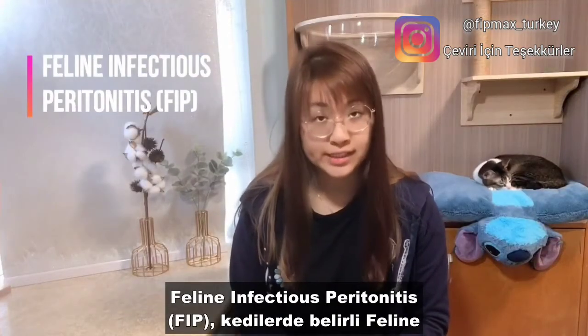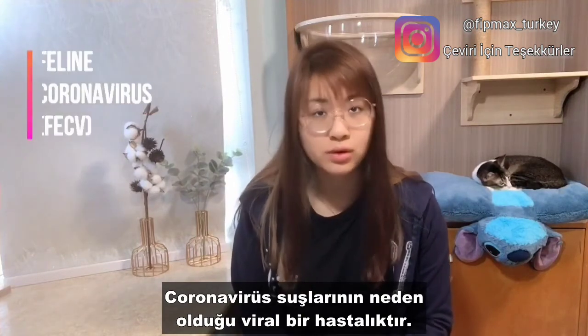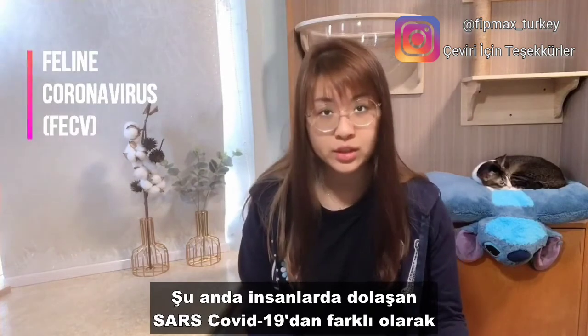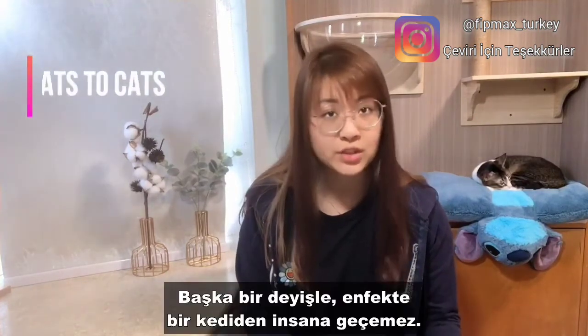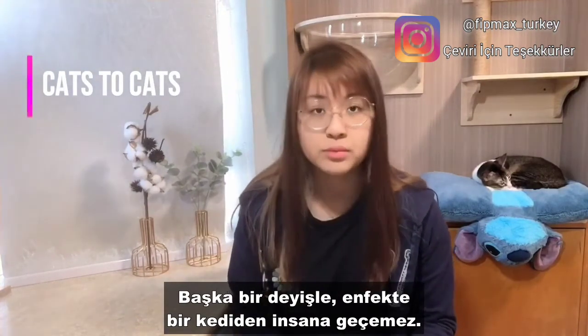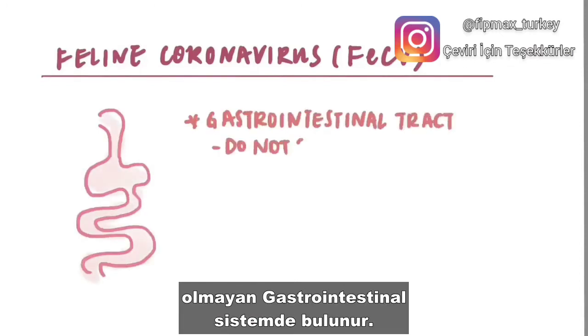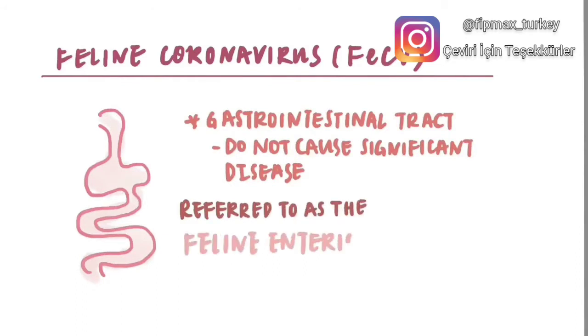Feline infectious peritonitis, FIP, is a viral disease in cats caused by certain strains of the feline coronavirus. Unlike SARS or the COVID-19 virus right now, which mainly circulates in humans, feline coronavirus can only pass from cats to cats. In other words, it cannot be passed from an infected cat to a human. Most strains of feline coronavirus are found in the gastrointestinal tract and do not cause significant disease. These are referred to as the feline enteric coronavirus.